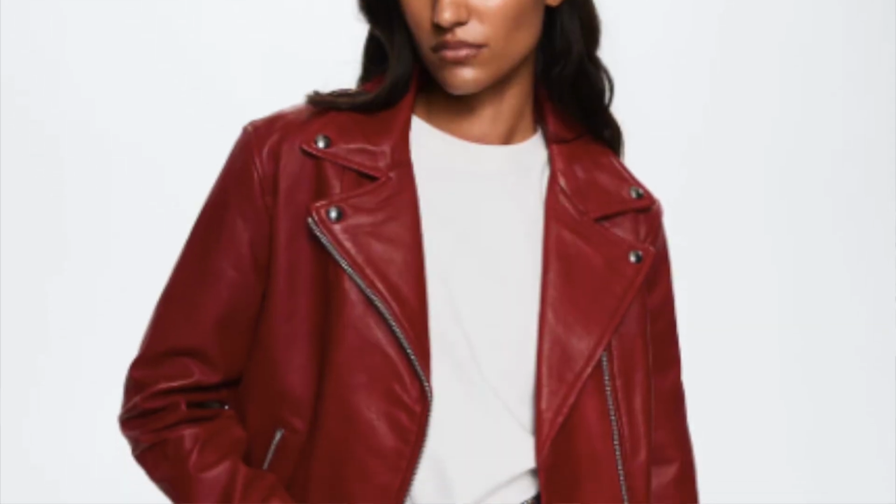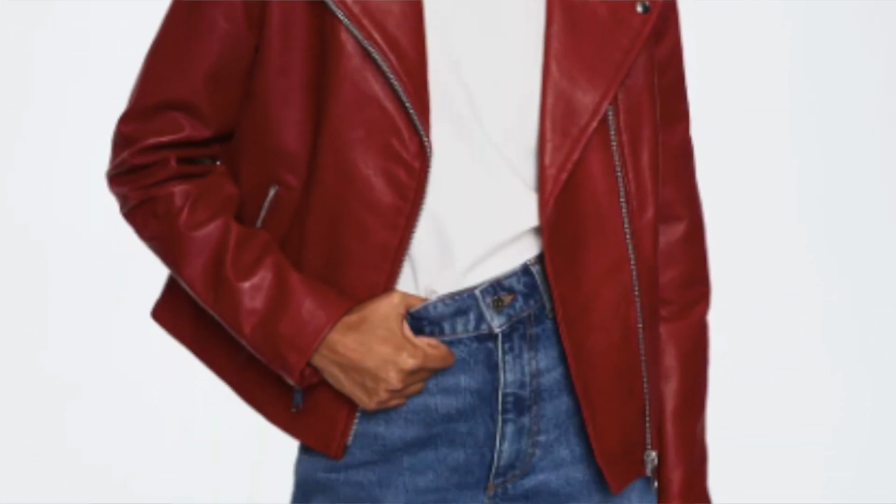And I'm going to include a pic of this pretty red leather jacket that I found on Mango. Now I have not purchased this, but I have saved it, so if it goes on sale I may get it. This jacket is so pretty to me. It's authentic leather, which is great, and it's actually at a decent price point, but I want to catch it on sale. I don't want to pay full price. But yeah, this jacket is very nice.